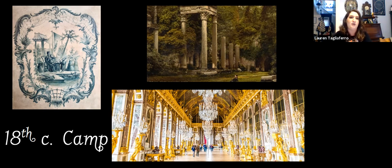Chinoiserie is also an example, this idea of idealism of an Asian culture through the lens of imperialism. That's a whole nother talk we can do. There was a common thing in 18th century Europe where wealthy people would create artificial ruins on their estates so that they could wander through these artificial ruins and imagine that they're in this fantasy of the ancient world. And it was all fake, but it was a hot trend.